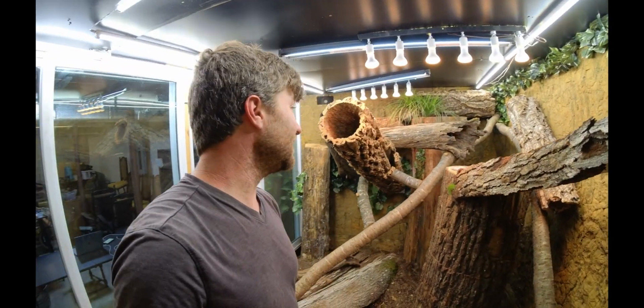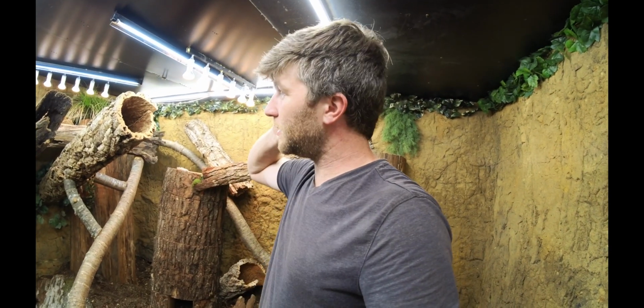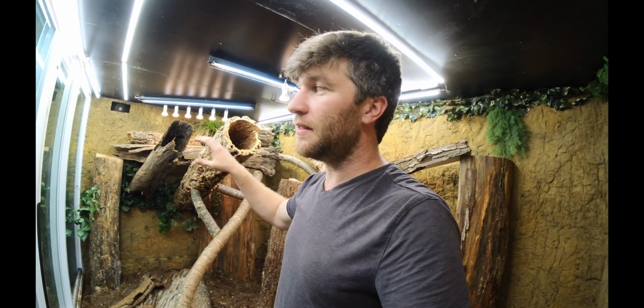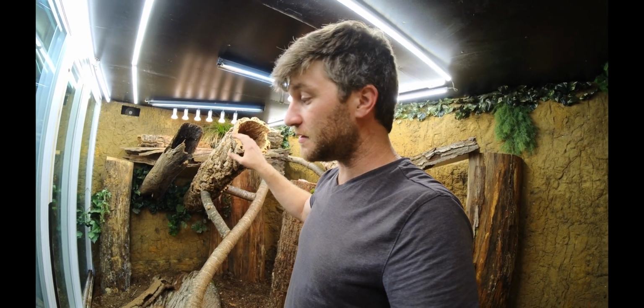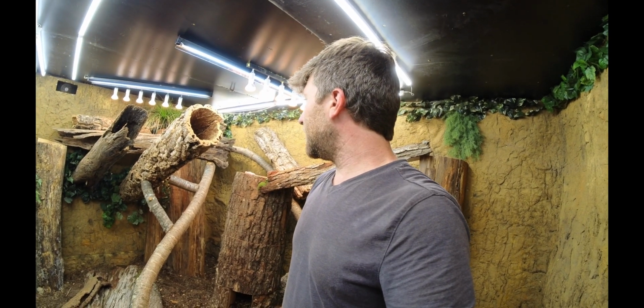So yeah, this is crazy. I'm standing inside of a lizard enclosure that I built for my lizards. It's wild. This is just crazy, and I love the way that it looks. I love the way it turned out. I just really hope that they like it and it fits their needs and they reproduce for me. So we'll see how it turns out.